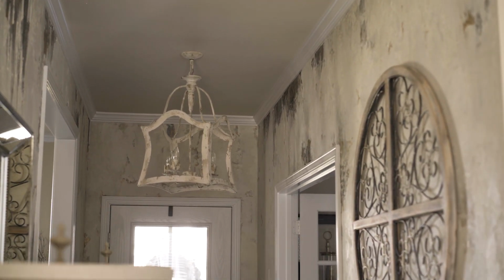One of the first things you see are these gorgeous faux plastered walls. So what I wanted to do is make a big impact in a rather small space. I am one of those people that believe that the foyer is just as important to design as the rest of your house. You have to think about it. The foyer is the appetizer before the entree.